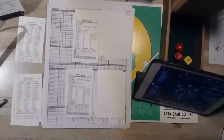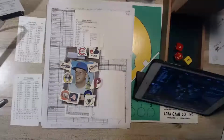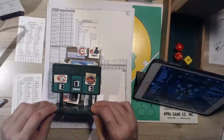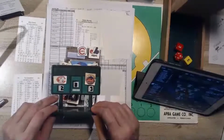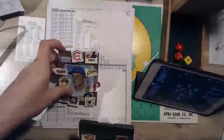I got to get my American League teams. I don't know if you can see this, but I got all my National League teams, so I can put on a little toy scoreboard. I do a lot of this. I'm trying to get my buddy Chris to send me the 1968 season, '67 season, because I'm right in the middle of an APBA replay for Seaver, and I have to get these things and cut them out for the American League now that I'm playing American League.